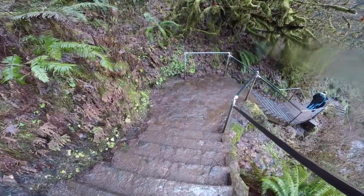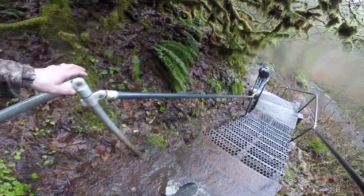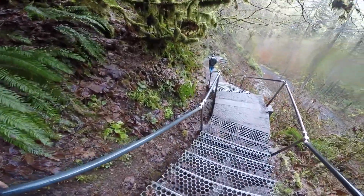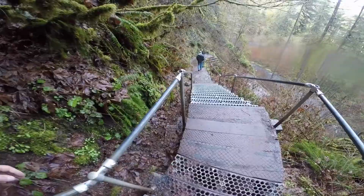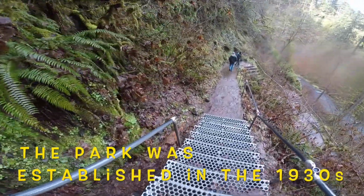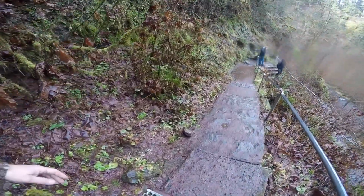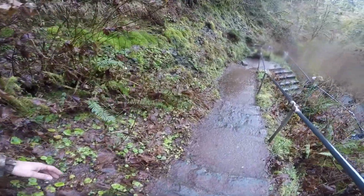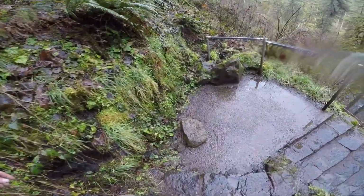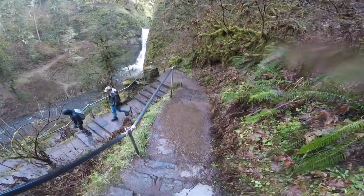Well, here we are going down the steps, mud, water everywhere. Got nice handrails here. This would have been quite a job to build these. All this stuff was built back in the 1930s. This rock work during the CCC days, Great Depression, by the Civilian Conservation Corps. Beautiful rock work. I guess you can go behind that one too.